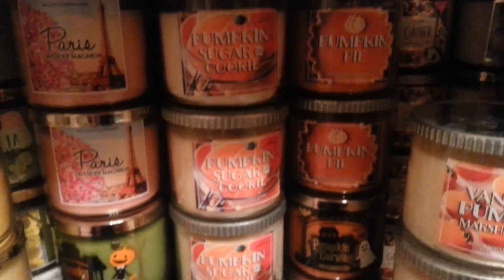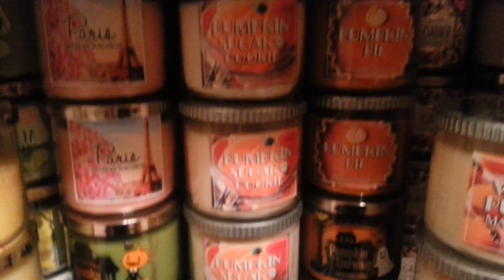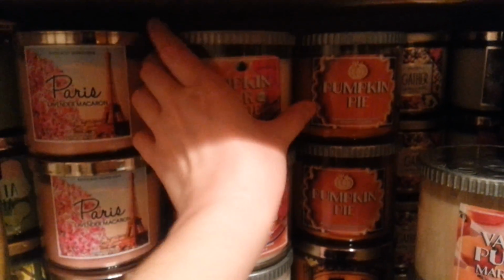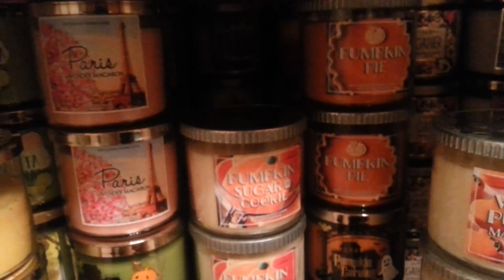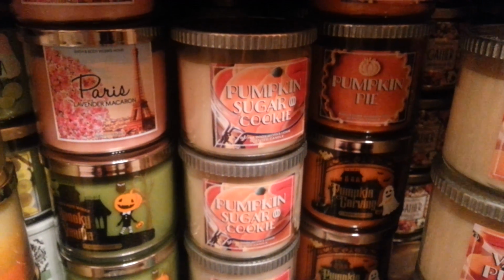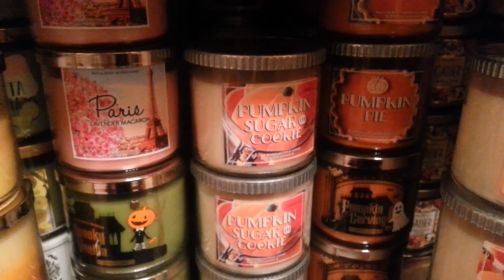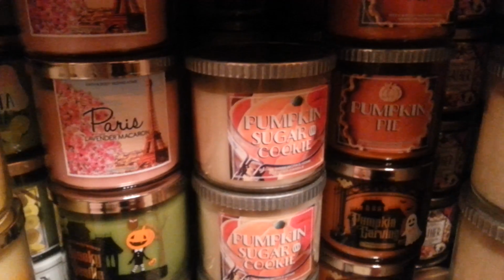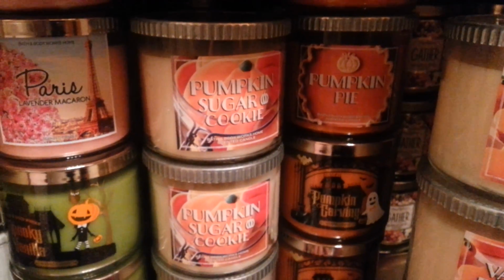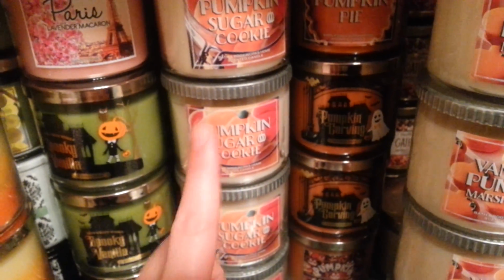Here's where I look like a hoarder now. See, I have 1, 2, 3, 4, 5 pumpkin sugar cookies in this row. I have yet to burn this candle. This is next on my list of candles to burn. I know Sean from Hearth and Soul really loved this candle, or at least I think he did. And based off his recommendation, basically, I decided to get one. There's probably one way back there that I first bought in the fall, and then these ones are probably all a different year's pour.